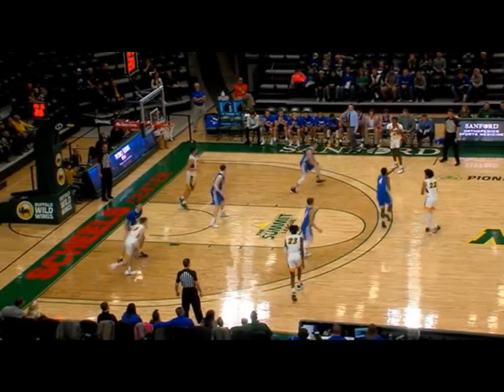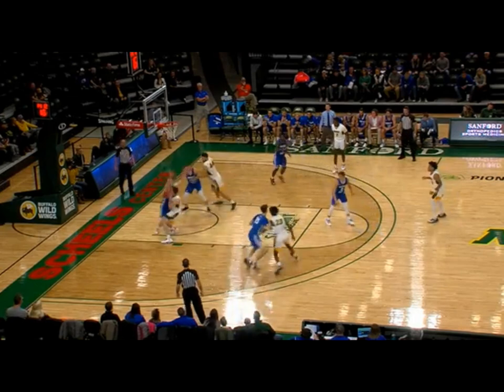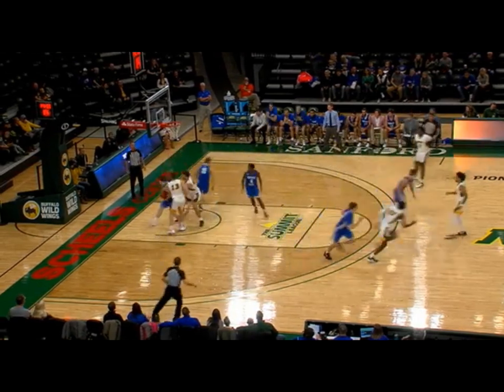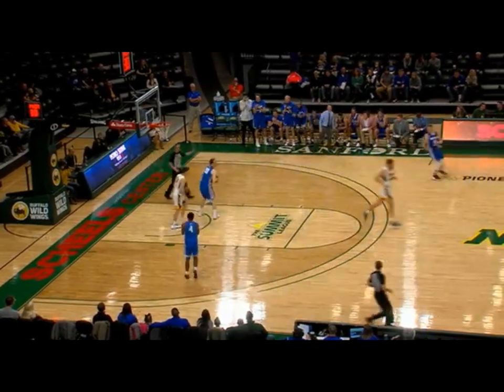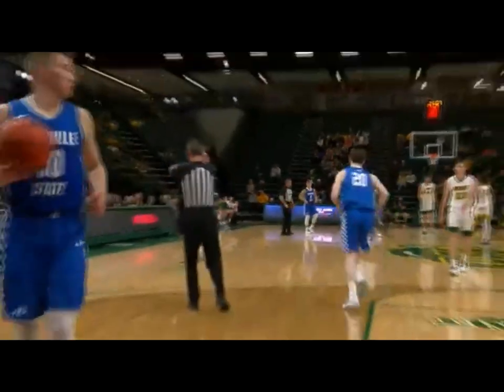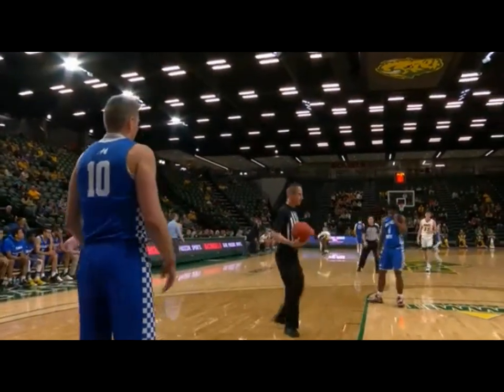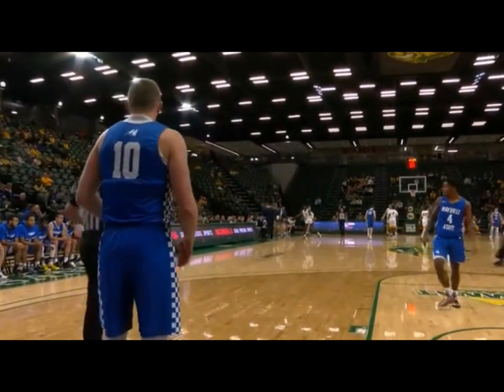Hunter, top of the key, still the zone from Mayville State. Edie, inside Quayle, free throw line, attacks, leans in, shot blocked out of there by Lawson, and a foul called on Quayle. So Quayle, credit him for being aggressive, but Lawson grabbed that one right away from him, and Quayle called for the foul.